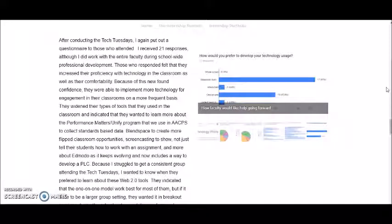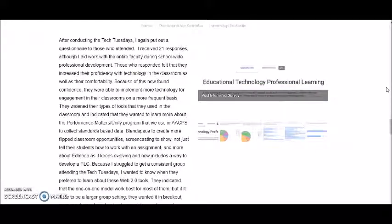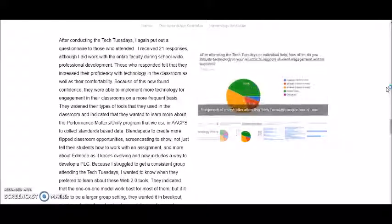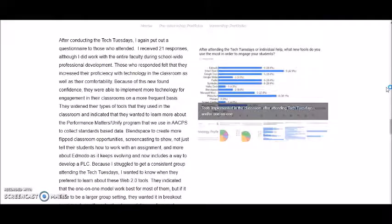Because I struggled to get a consistent group attending Tech Tuesdays, I wanted to know when they preferred to learn about these Web 2.0 tools. They indicated that the one-on-one model worked best for most of them, but if it were a large group setting, they wanted it in breakout sessions during school-wide mandatory professional development.